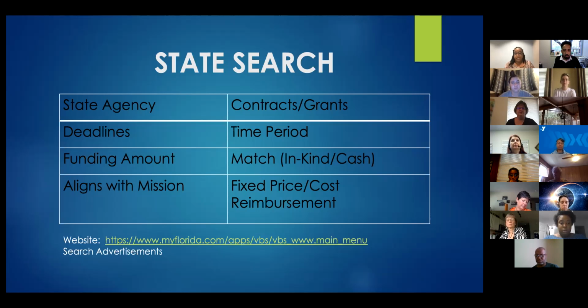So there's the website for you. You can search through Florida, myflorida.com, the vendor bid system, that's what it's called. I would suggest that sometime this week you go out there and play with the system a little bit to get familiar with it.